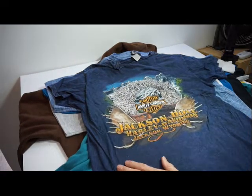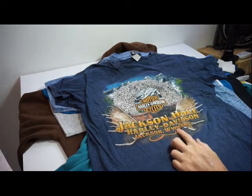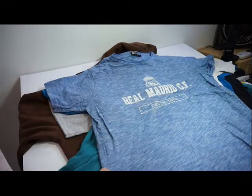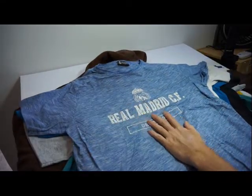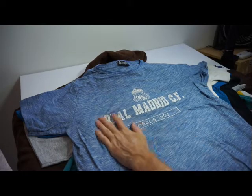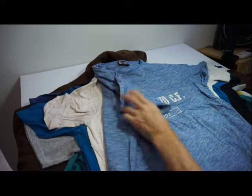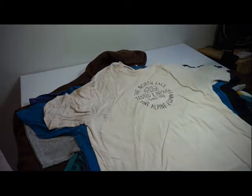Alright, got a Harley t-shirt, Jackson Hole, Jackson, Wyoming. These always do well. Got a Real Madrid. This is, I guess, a soccer team. Soccer t-shirts seem to do well. Very popular.